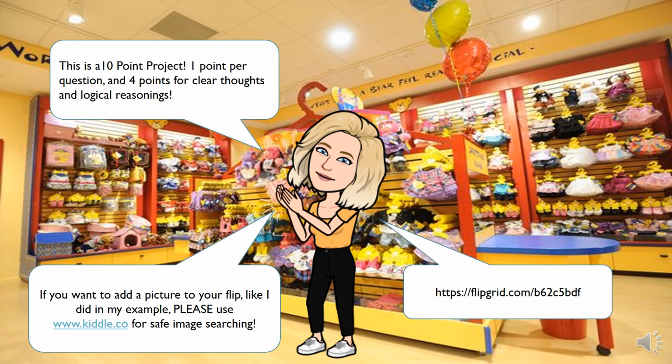That's the Flipgrid code right there, but you will also be able to find that on the assignment in Teams. Okay? Go ahead and get started. Don't forget to watch my example as well as anyone else who has recorded by the time you get started.